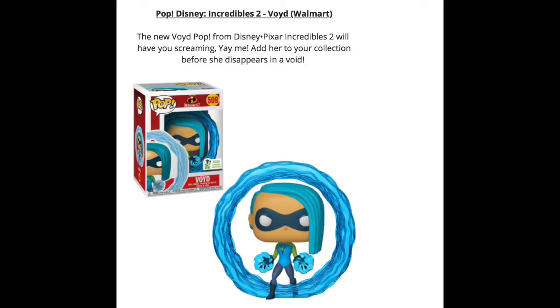And then we also have, this is a really cool one from Disney. We have Incredibles 2 Void. This one we share with Walmart, and I am definitely going to be picking this one up. I love the Incredibles 2 movie, and even though I don't have too many of the Pops from that set, I want to get some more of them in the future, and I probably will, but the whole Void one looks really cool. She has this whole blue orb around her and these little things in her hand, so they obviously put a lot of effort into that Pop, so I'm really happy they did it.